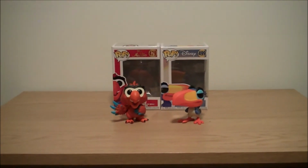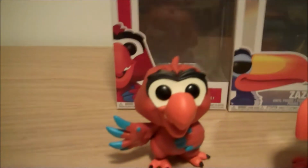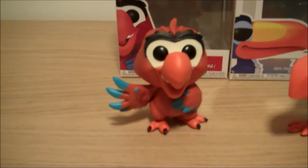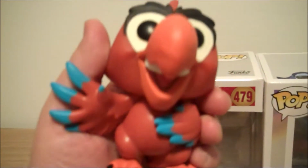So first, let's zoom in on one of the greatest Disney villains of all time, and that, of course, is Iago. I loved Iago when I first saw Aladdin back in 1992, and I was wondering what he was going to look like when he became a pop, and boy did they do an excellent job. First of all, I love the look of the mouth. They did such a great job with his beak.